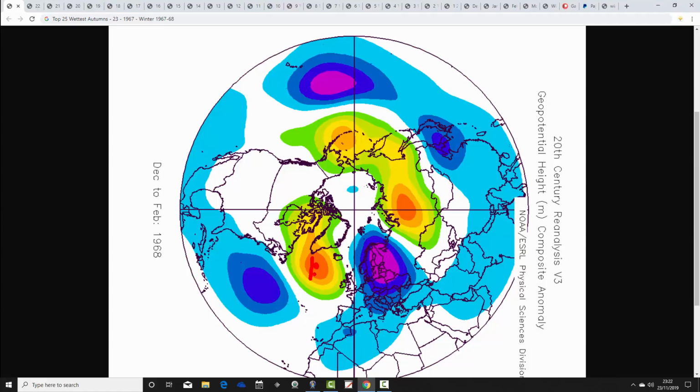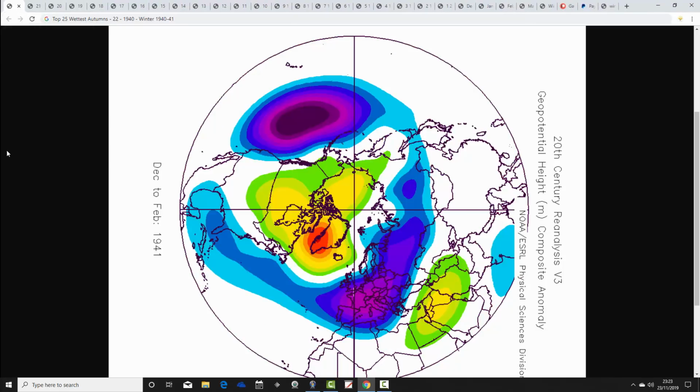The winter of 1967-1968 is quite cold, with high pressure to our west, low pressure to our east. There's regular cold snaps through this winter, especially in January and February. Then we've got the winter of 1940-1941, which showed up in our earlier analogues package for the wet Novembers.